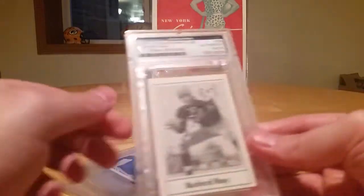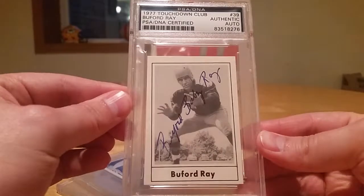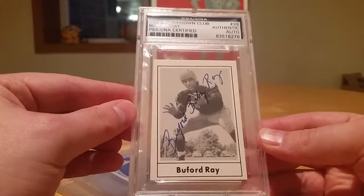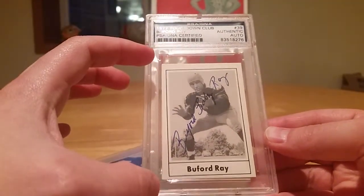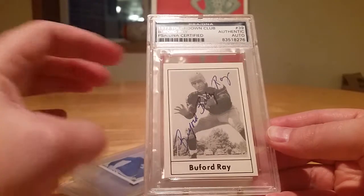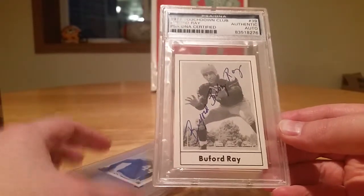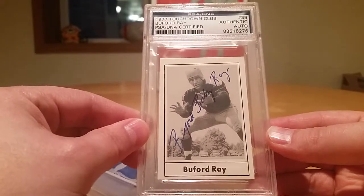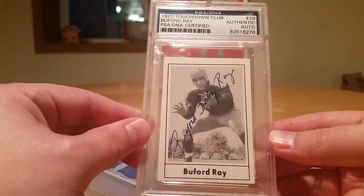And here is an autographed card I have of Buford Ray. This is that 77 Touchdown Club set. What people would do is they would buy these cards from the Touchdown Club set, and they would actually send them through the mail, or else they would get players to sign the card. So some of these cards are actually harder to find unsigned than signed.